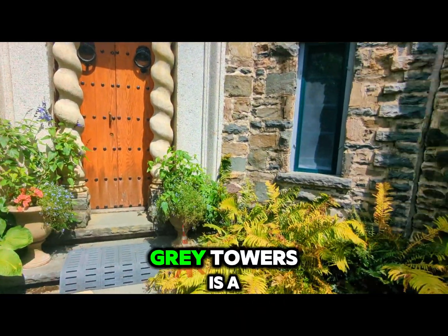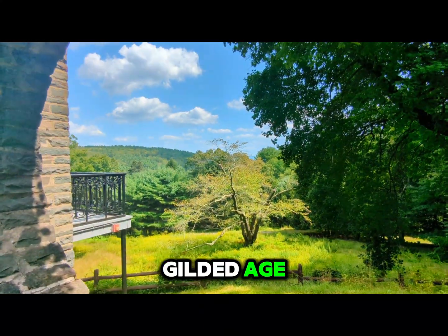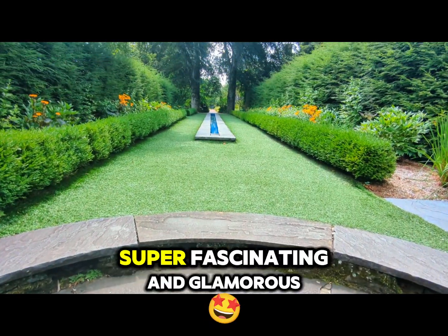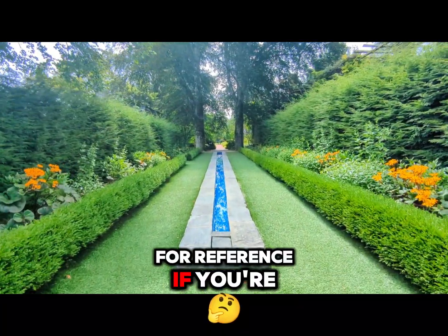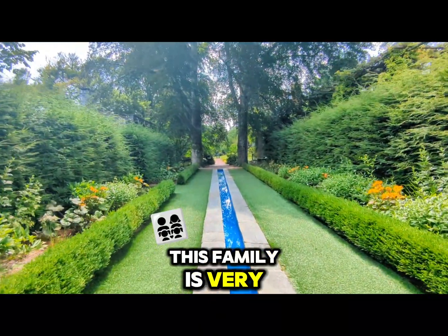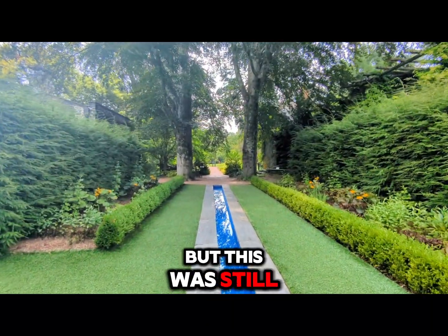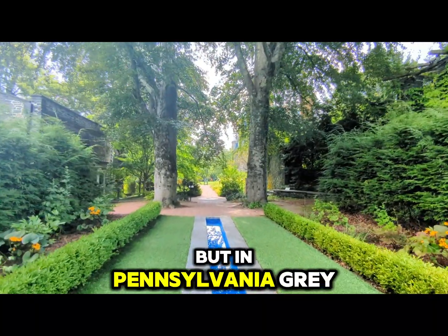By the way, the Gray Towers is a very old castle from the Gilded Age. I found that super interesting because I have read books about the Gilded Age and I think it's super fascinating and glamorous. For reference, if you're from New York, you might have heard of the Vanderbilts. This family is very famous and they're from the Gilded Age. Technically, we're in Pennsylvania, but this was still a very prominent family in the Gilded Age, but in Pennsylvania.